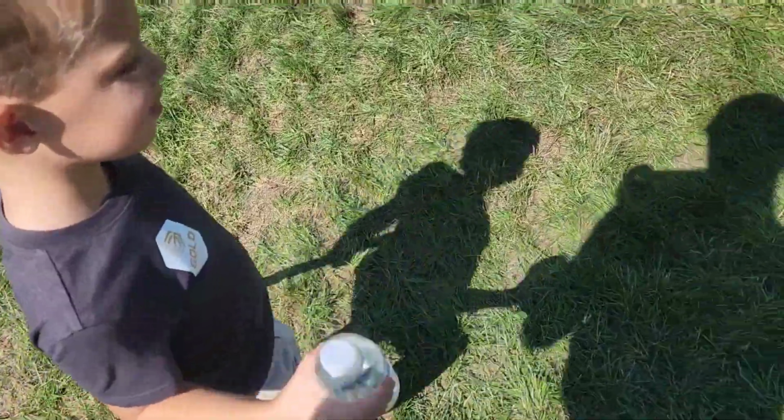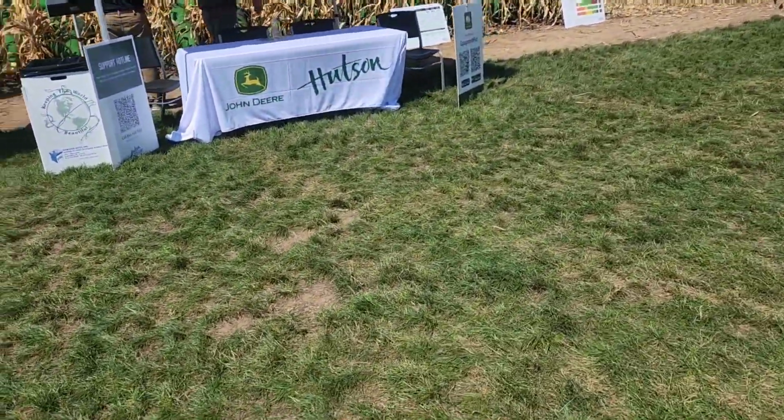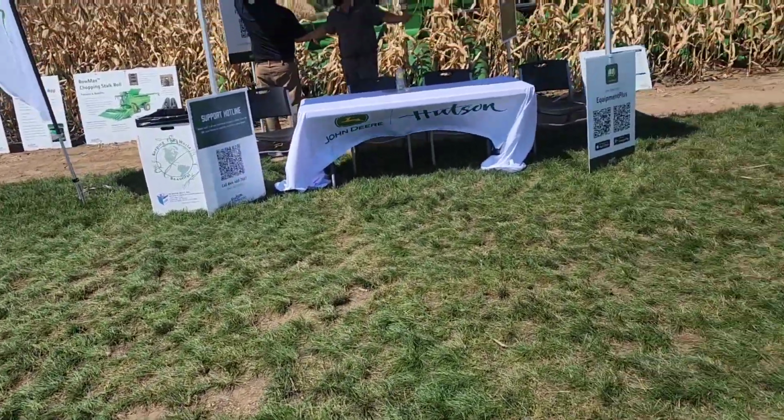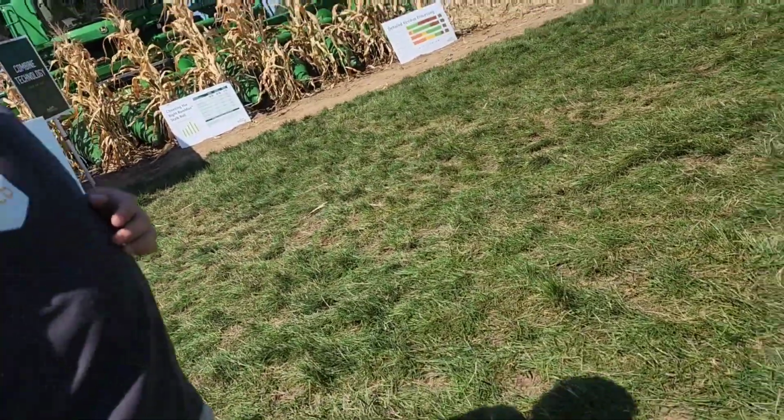Because you were thirsty. I thought you wanted some. Oh, you don't want the rest? You need me to carry it? Yeah, pretty cool combine. That's a 612F, folding 12 row. There you go.